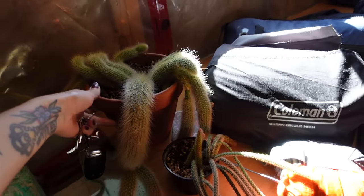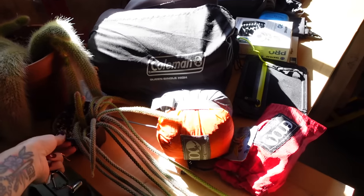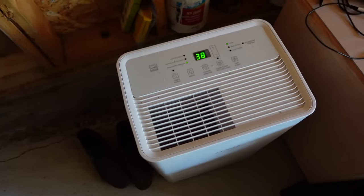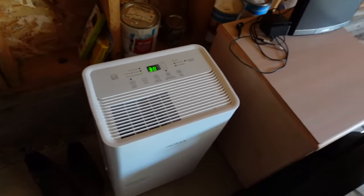I don't know. Does anyone have any suggestions? Should I put them like in no light? Like, should I put them down on the floor or something? Not completely sure, but yeah, they're gonna be here for now. Humidity down here is 38%, so it's a lot drier than upstairs. So hopefully they will enjoy that. I guess I'll find out.